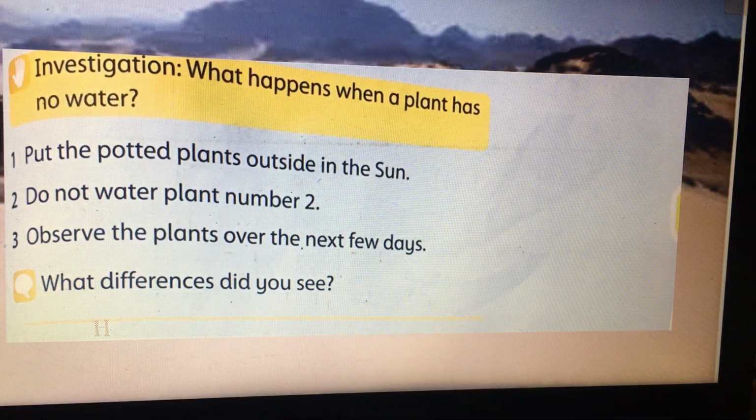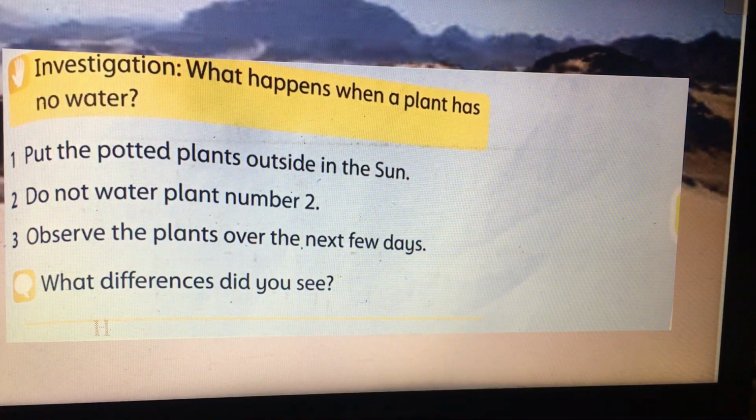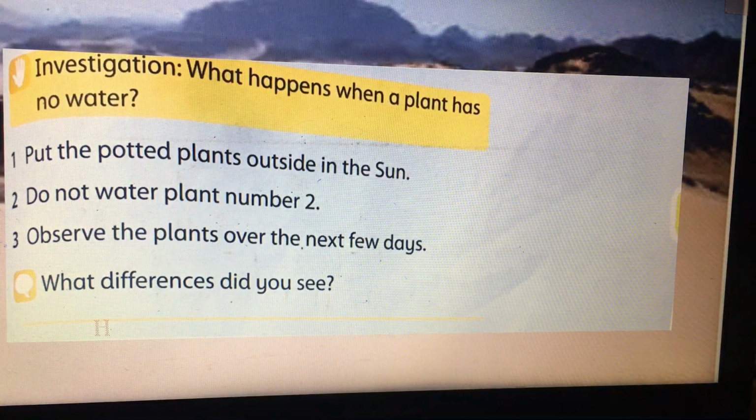Okay, so what differences did you see, or what will you notice? Actually, the plant without water wilts. Wilts means it collapses. Okay, so those are the 2 investigations. If you want to make them at home, bring a potted plant and put it on the window under the sunlight, and don't water it, and observe what will happen to the plant over the next few days.